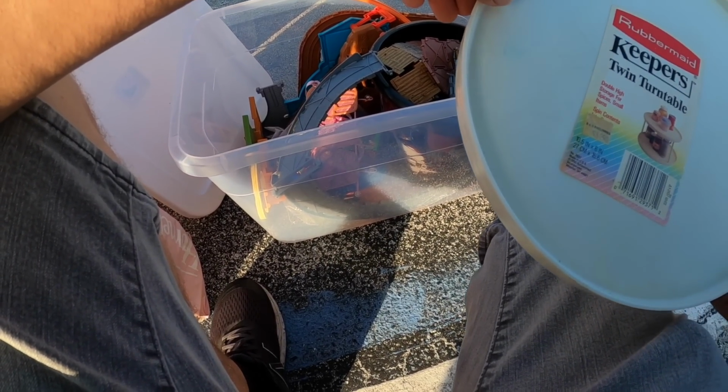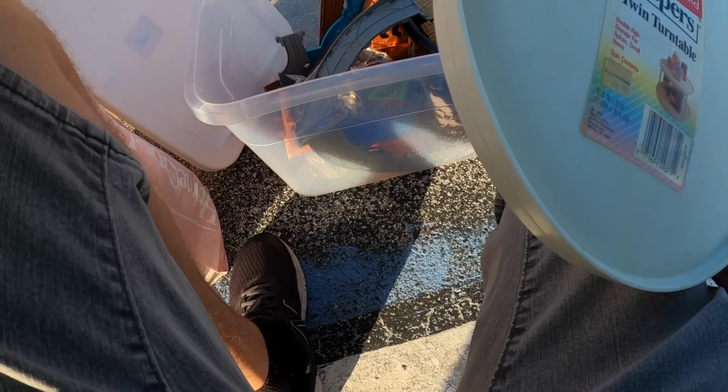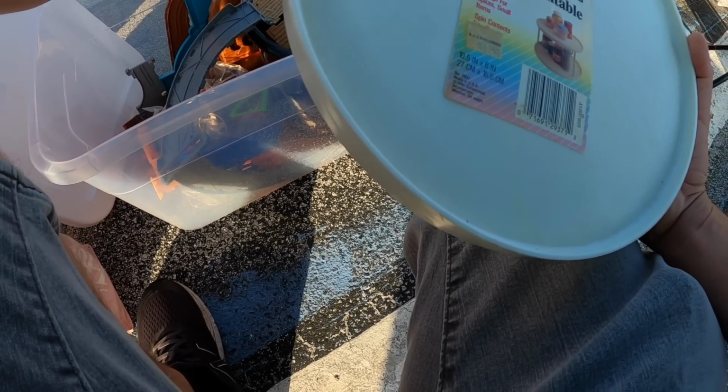So when I saw that Fortnite figure in the bag of toys, when I was going through this other box right here, I did notice that it had some Fortnite, I don't know what it is, like building pieces. So it was in this box. I was like, okay, maybe I should go back there. Maybe they go together. I'm not 100% sure.